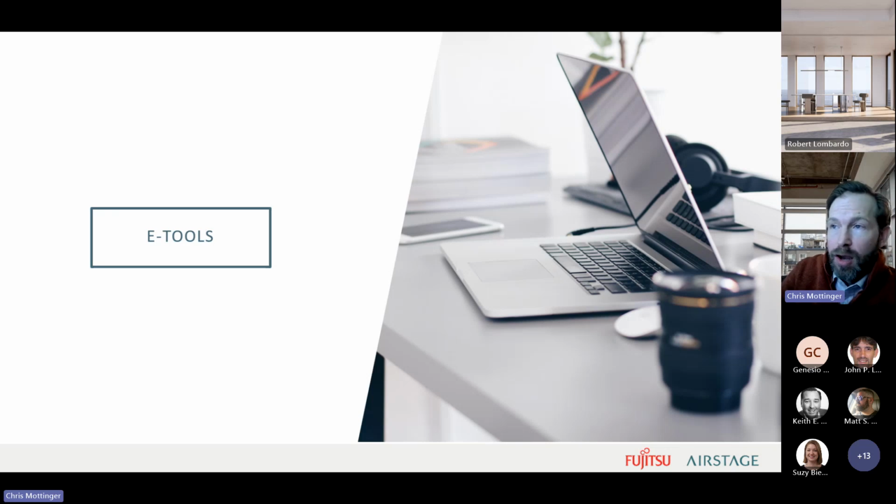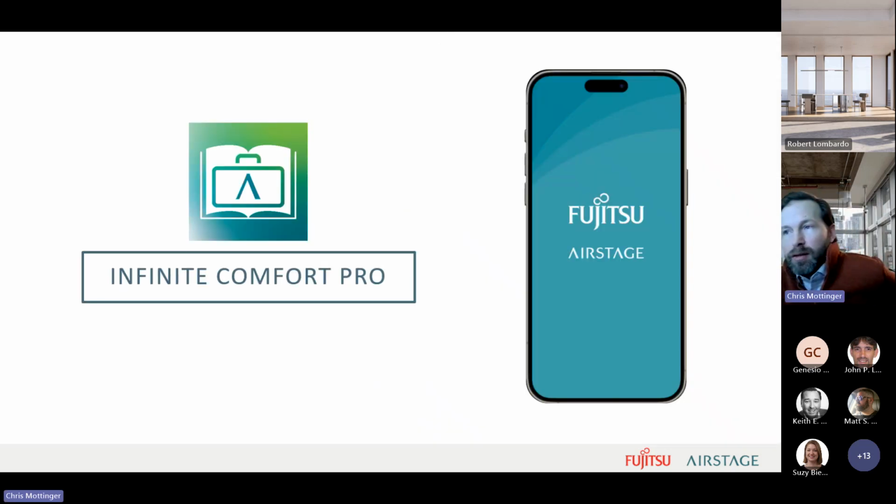Last thing to talk with you guys about here today are our e-tools, our product selection tools, what we have to make your lives easier working with Fujitsu. And the first one to talk about here is our Infinite Comfort Pro product selection tool. By a show of hands, because I can see everybody's hands, I hope you are all using this tool at this point. I hope that you all have this downloaded on your smartphone and you're using both the web-based version of it and the mobile version of this application to make product selections.